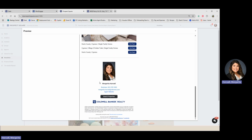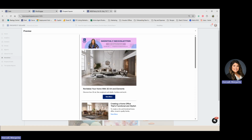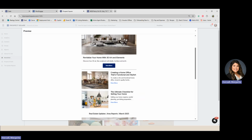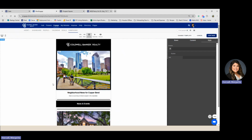So while it is easy and it is something to set and forget, really, this newsletter, I didn't do any customization to it, really, just very little. But while this is a good set it and forget it type of activity, if you're wanting to farm specific neighborhoods or target broker opens or whatever you need to utilize this newsletter template for, you are able to do that. Okay, that was my little side commercial.